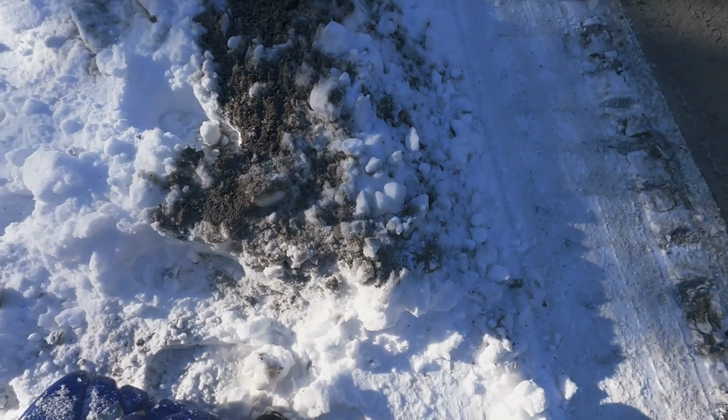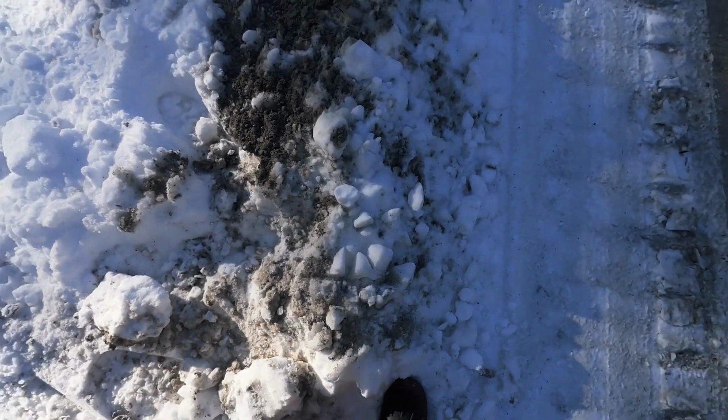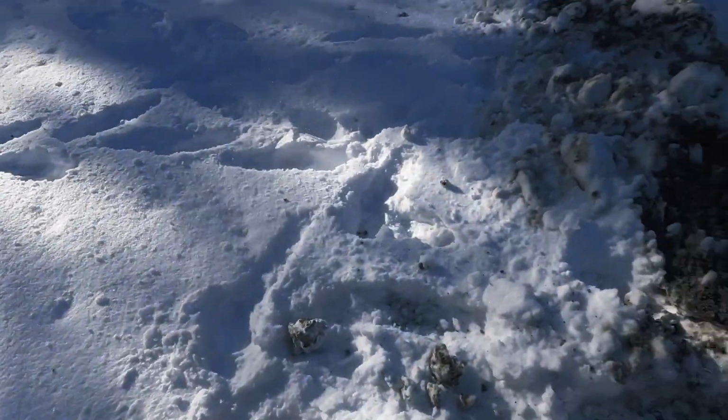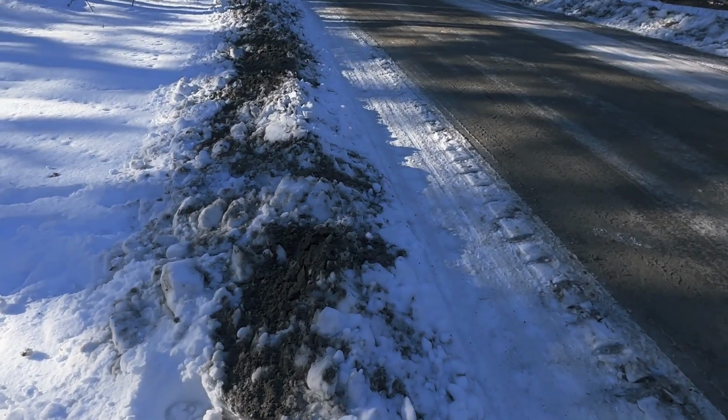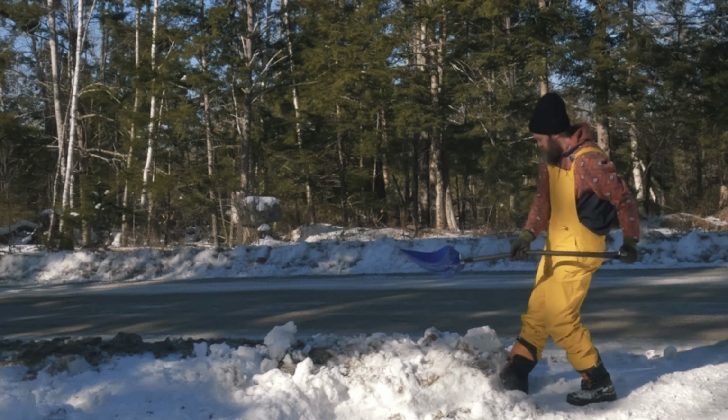So step one is make it so I can drive into the driveway, and then a lot of clearing. I don't know if I'll be able to drive through this snow, so it's gonna be a long morning. The good news is, once I get through this hard packed layer on top, the rest of the snow is really fluffy. So the biggest challenge is going to be getting through this first layer.